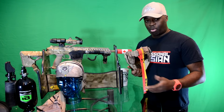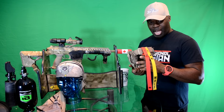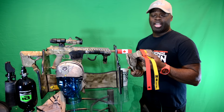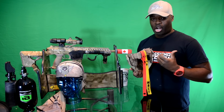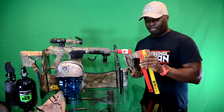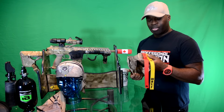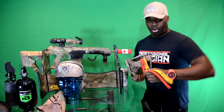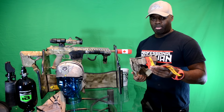I just couldn't find it at this moment, but he makes them in different colors so that you can't get friendly fired in the back of the head because they say they can't see your armbands. But he also makes armbands in different colors. Team Tags, very small business, an amazing concept. Again, you can get these for your goggles and your arms, and great product. Thank you very much, Team Tags.